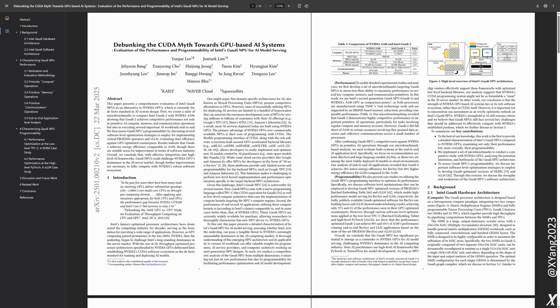Yeah, that's a really clear picture from the application tests. Gaudi looks very promising, maybe even superior for LLMs, especially regarding efficiency. But for RecSys, at least currently, A100 seems to hold an edge due to memory access patterns. That sums up the performance picture well.